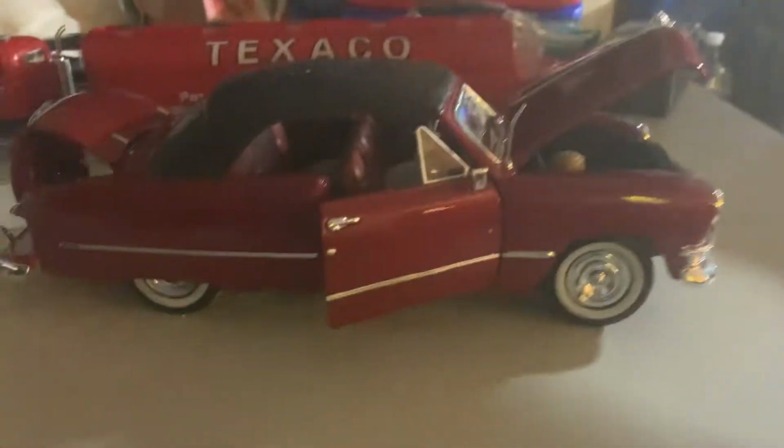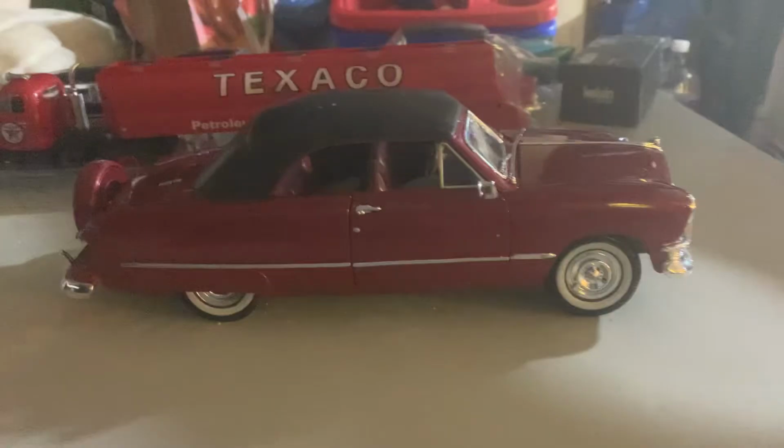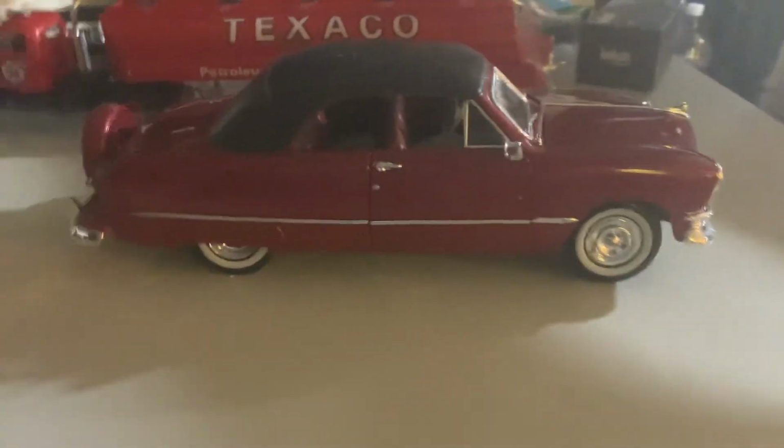I think it's a six. A 1954 Ford engine. I think it's a six-cylinder engine, so it's a pretty cool car. It's a nice one. Better shut that up. And we got a nice car.